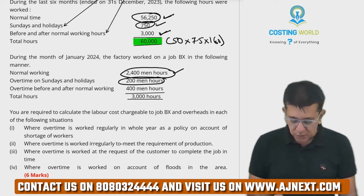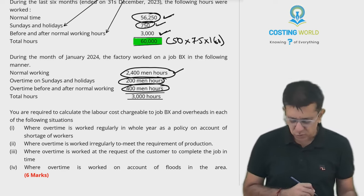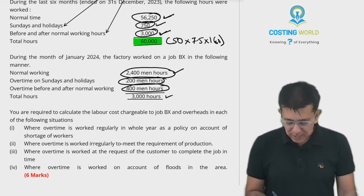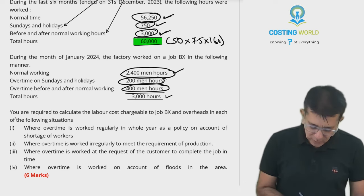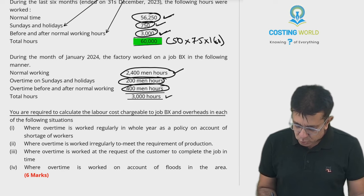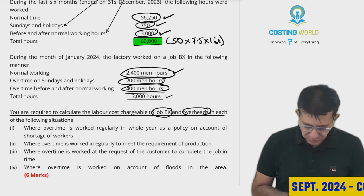Overtime before and after normal working, 400 man hours, labor hours, whatever you wish to call them, is going to be part of this. In all, 3,000 hours were worked on this particular job. You are required to calculate the labor cost chargeable to job BX, and overheads in each case.